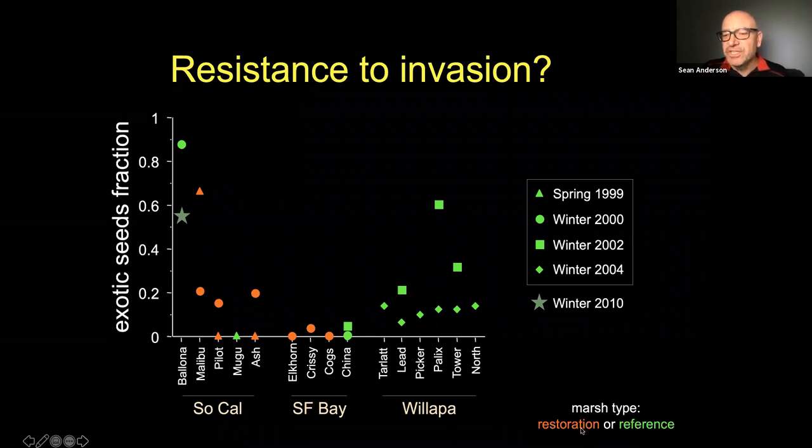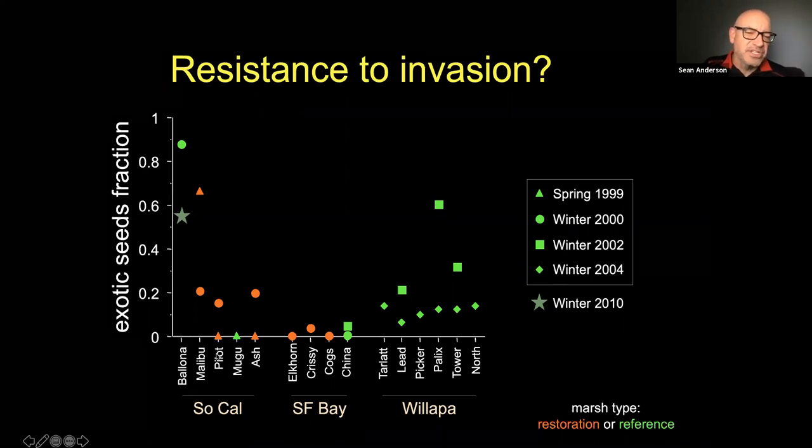Restoration in orange, reference site or purported reference site in green. The symbols are just different times, different years we sampled, okay? And so here's Ballona Wetlands by Los Angeles. This is Malibu Lagoon. This is one of our restorations at Mugu. This is another restoration. This is Mugu as a reference site. And this is Ash Avenue, another one of our restoration sites at Mugu.